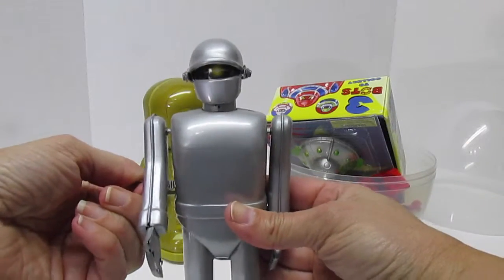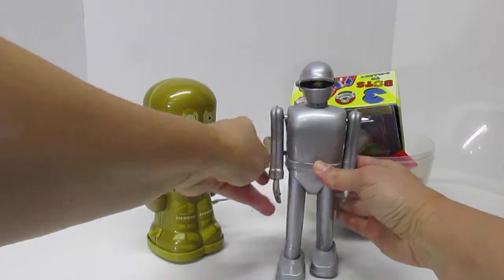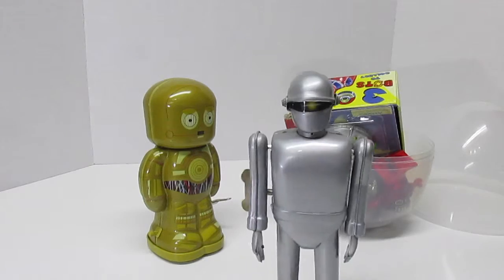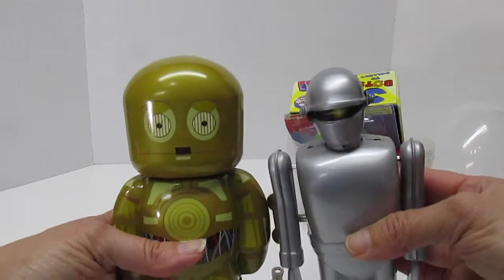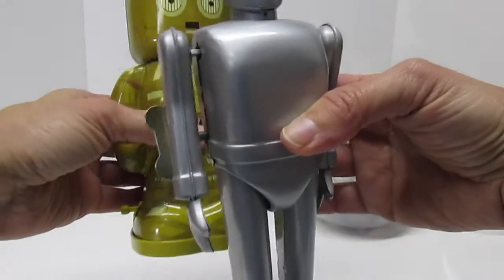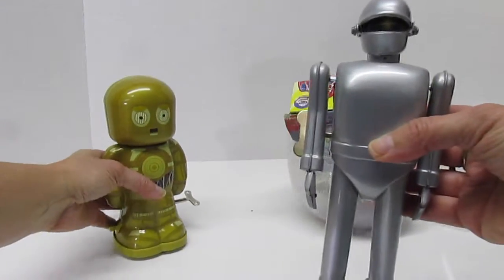GORT, like C-3PO, in this case, is a wind-up tin toy. Let's see what he does. Can you see any similarities between the styling of GORT and the styling of C-3PO? This one's a little harder to tell because he's kind of a rounded version of C-3PO, but C-3PO is built very much like GORT, isn't he?